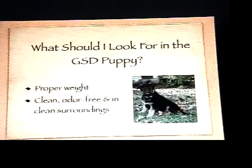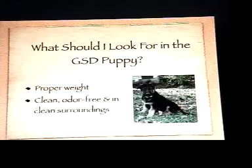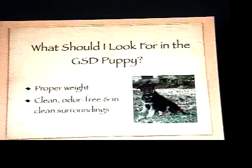The next thing, you want to make sure that it's clean, that it's not all smelly. Its eyes are clean, nose, anus. You want to make sure that it has a good hair coat, that there's no bald spots or anything. You want to make sure it's not scratching and itching and all that. You just want to make sure it's a clean puppy and that it's living in clean surroundings.